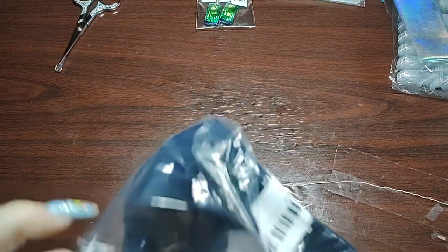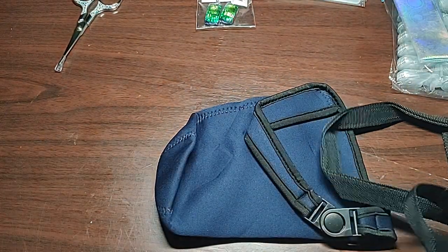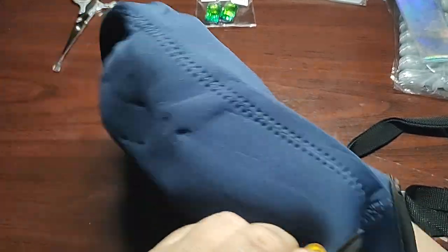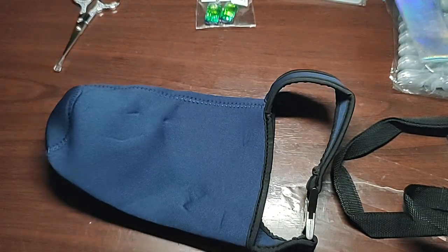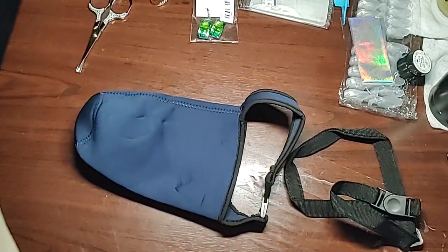Then I have this. Let's see what this is. Oh, this is another kind of bag for another type of water bottle. So this is more along the lines of the big ones that you put. You know what? I think I need to go up a little bit because I feel like everything is looking so weird. Okay.